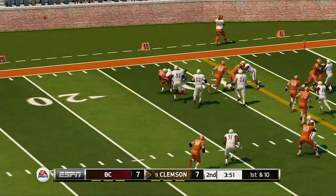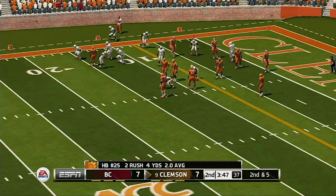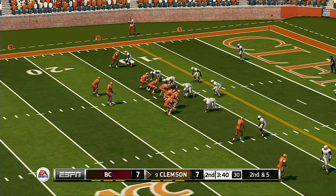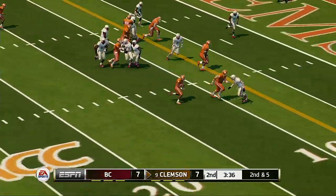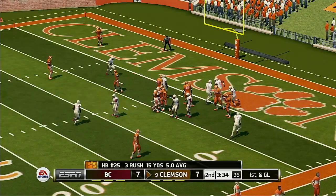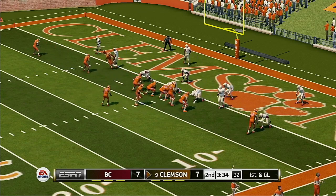They'll give it off here. Nice run there. Right around the 2-yard line. He gets another set of downs and, more importantly, opens up a whole host of play calling possibilities for the coaching staff.